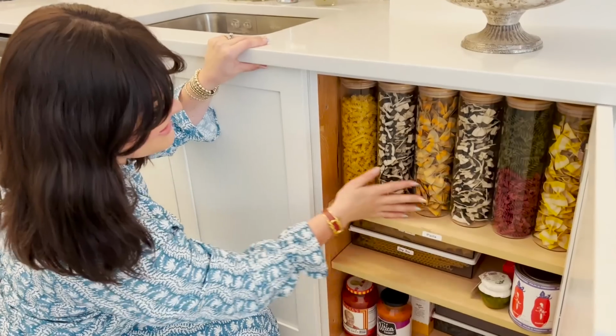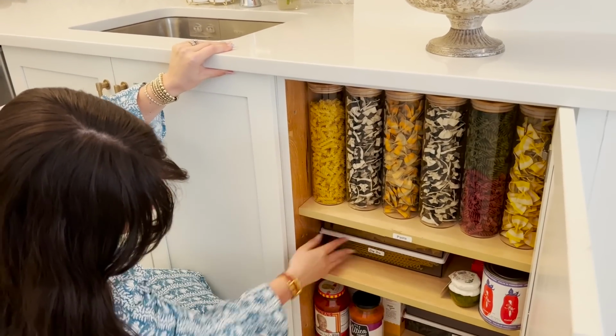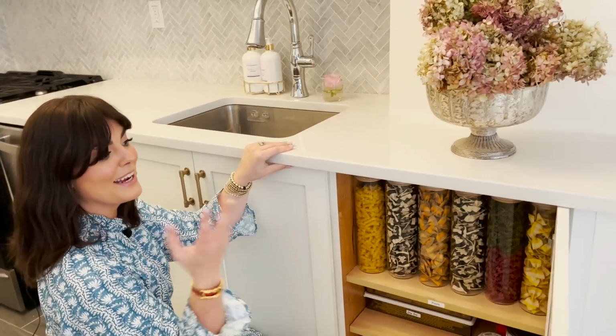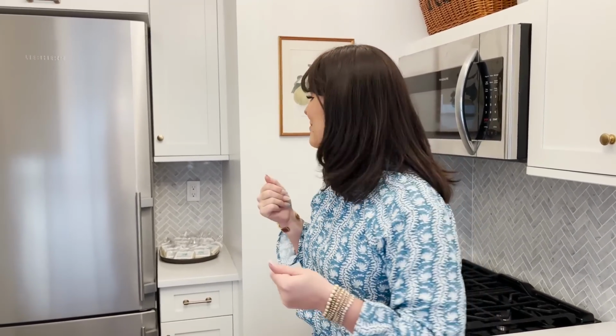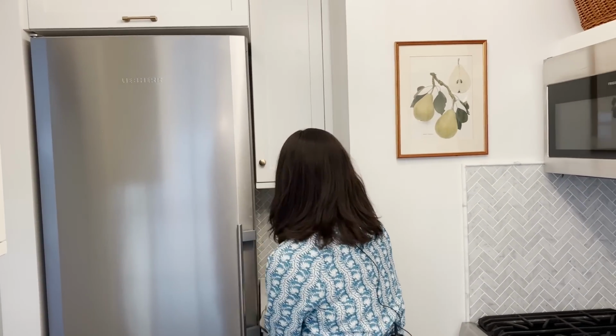So I have these beautiful pastas that I found at the grocery store. We have different kinds down here, and then I keep sauces here. It excites me every time I open this up, and I am such a freak about design that I like even the insides to look really good and pretty and fun. I love hostessing. I love just making people feel good. It's like my number one passion in life besides TikToking. So I love to make these beautiful cookies for people.